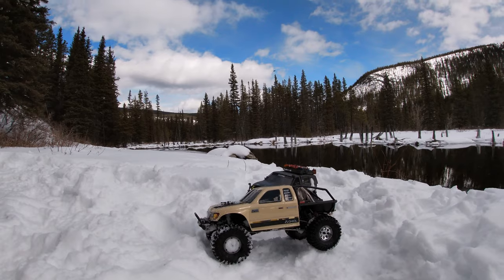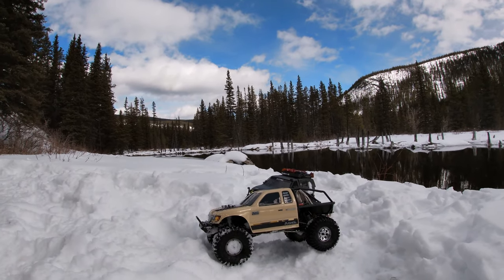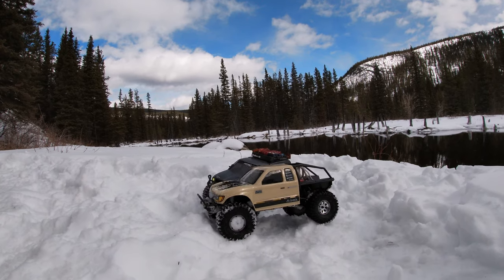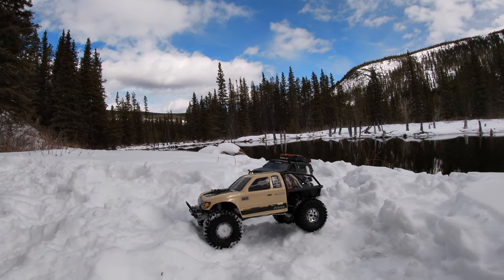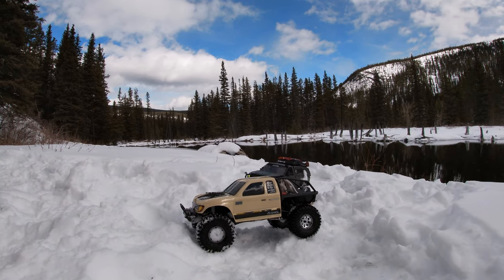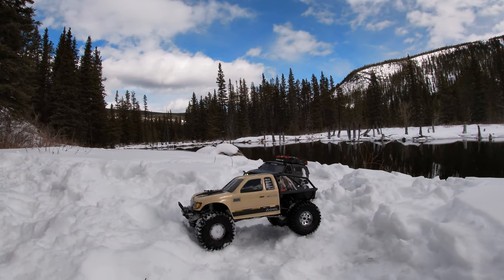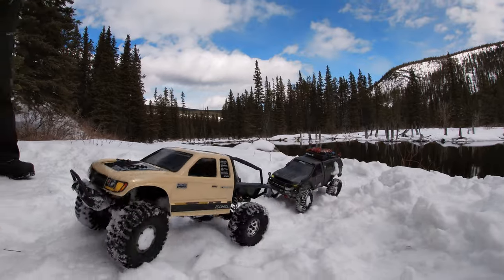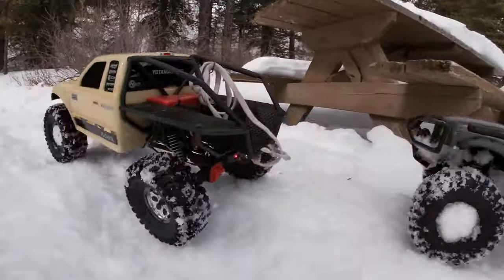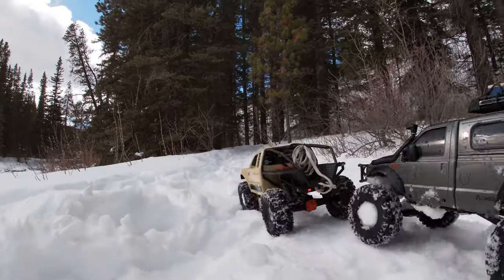Okay, so now the side-by-side is in the bag again. If it had locked diffs, bigger tires, it'd probably drive more. It was pretty damn efficient. I was surprised. It was still on a 1200 mAh NiMH. I mean, interesting to see how many mAh it takes back when I put it on the charger. But now we got two SCX10 IIs on the trail. Mud and I will trail on. Get some more footage.